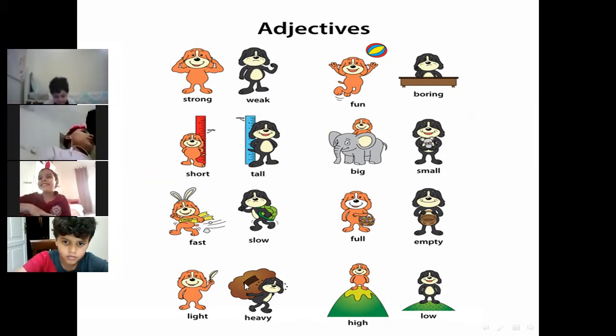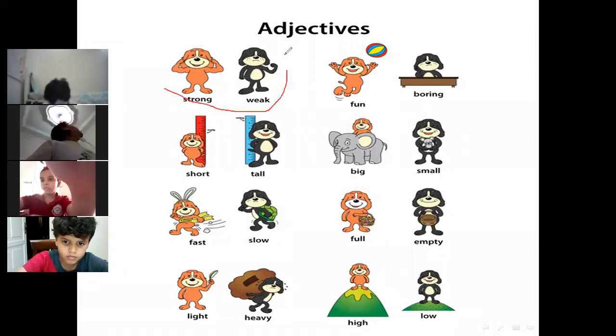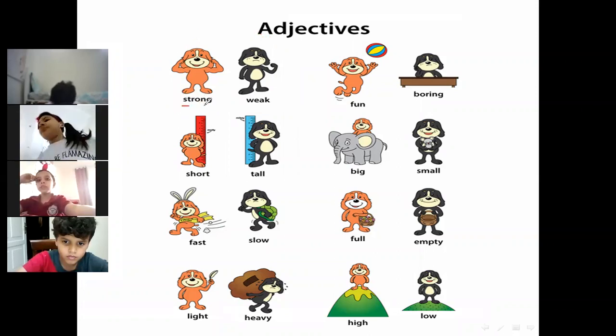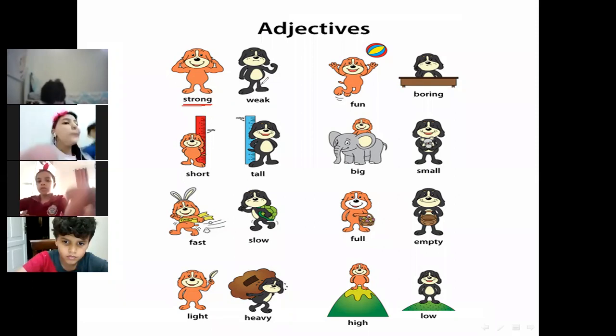Yes, okay. Can you compare between the two dogs here? Strong and weak. Okay, can you use the word strong to compare between them? Yes. Okay. Because we didn't take it yet. We're going to take it today. Yes, Lujain? Compare. Tell me, which one is stronger than the other?